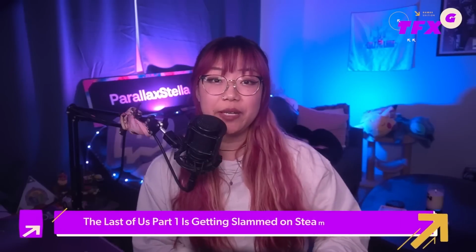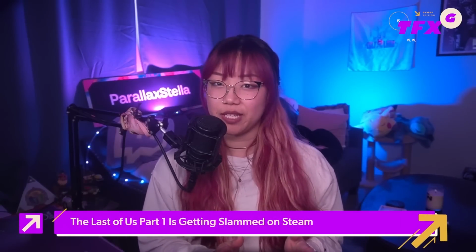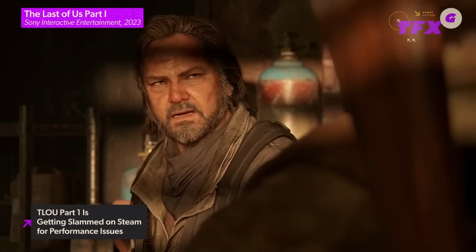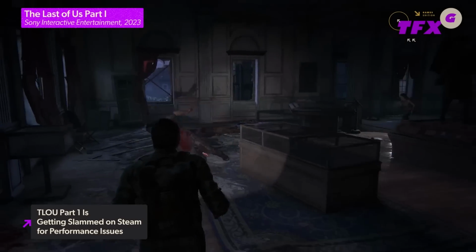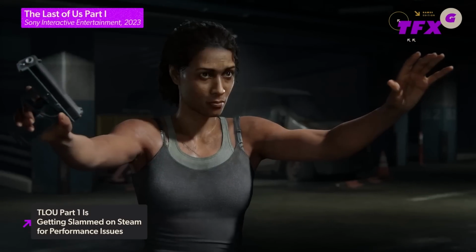Naughty Dog's critically acclaimed, best-selling, award-winning The Last of Us Part 1 finally came to PC this week, and while there's no question that it's a good game, from the sound of things, the PC port is not great. On Steam, the game has received mostly negative reviews, with only 33% of players reporting a positive experience, with the other 67% reporting a laundry list of technical issues due to poor optimization for PC.